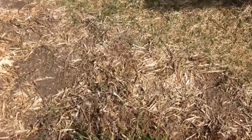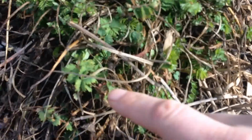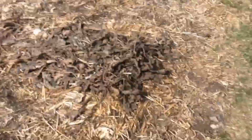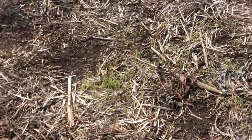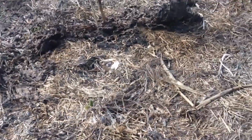And over here, this is called salad burnet. Salad burnet is another perennial green. It's a little bit tougher, not much of a flavor. It's got a bit of a cucumber flavor. It's not as good as garden sorrel in my opinion, but actually most of these plants the deer and rabbits don't touch in the summertime. They only eat them in the winter because their choices are limited. Here we have a ton more orach seedlings. It'll be a fun thing to find.